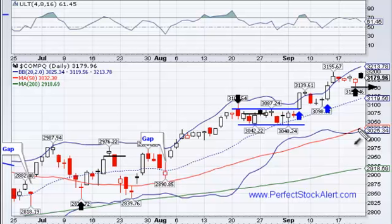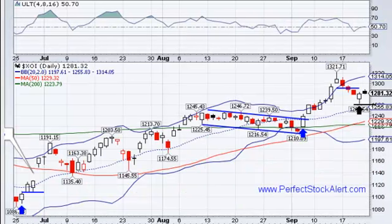We can look for an entry opportunity if we do get a nice pullback. But right now, we're just seeing this continuing to advance. But just to make sure, let's advance the stops. We are long the XOI, basically the oil index here. We've talked about this a couple times.